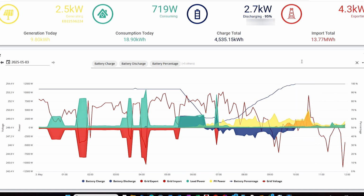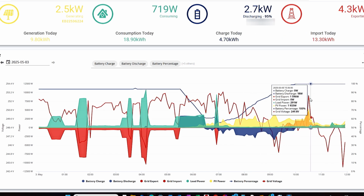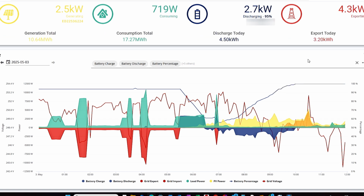So for a long time in my life, I never even thought about grid voltage. You turn the TV on and it works. What is there to know? It's 240 volts, isn't it? Everybody knows that. But in reality, it's nothing like that. I'm really surprised how much variation you get almost minute to minute with this.